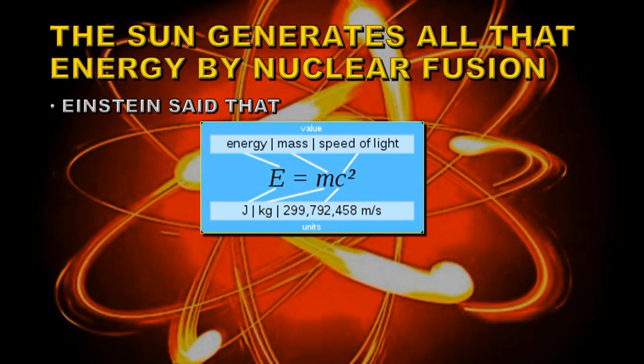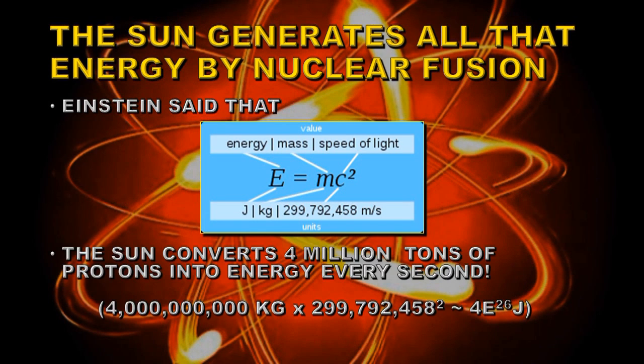The only one that fits is that there's a nuclear fusion reactor going on in the center of the sun, and that relies on Einstein's very, very famous equation E equals mc squared, which basically says you can get a lot of energy from destroying a very little mass. So how much mass does the sun lose to produce all this energy? It turns out to be about 4 million metric tons every second, and I've done a little calculation at the bottom of the screen here to show you how to get to the 4 times 10 to the 26 joules using those numbers.